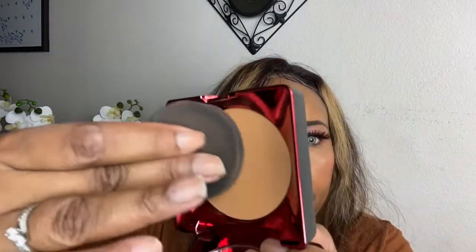Oh, absolutely. It's a little tiny, it's a little red, but I can definitely work with that. So yes, absolutely. I'm gonna try to put a little bit more on here. Oh, that was a lot. So I'm gonna see. Oh yeah. Beautiful. Definitely will work for this face.